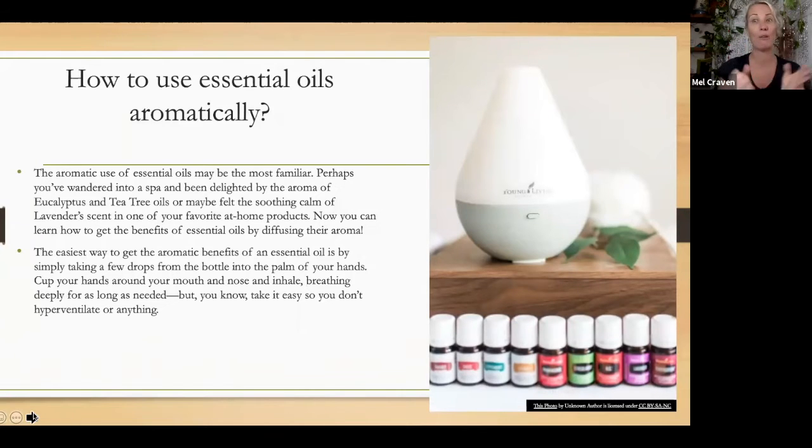That's the first way. Or the first way is open the bottle. Second way, pour it into your hands, rub it together, give them a smell. And then the third way is you can add it into a diffuser and just have it puffing out into your room. Lovely to sleep with it.